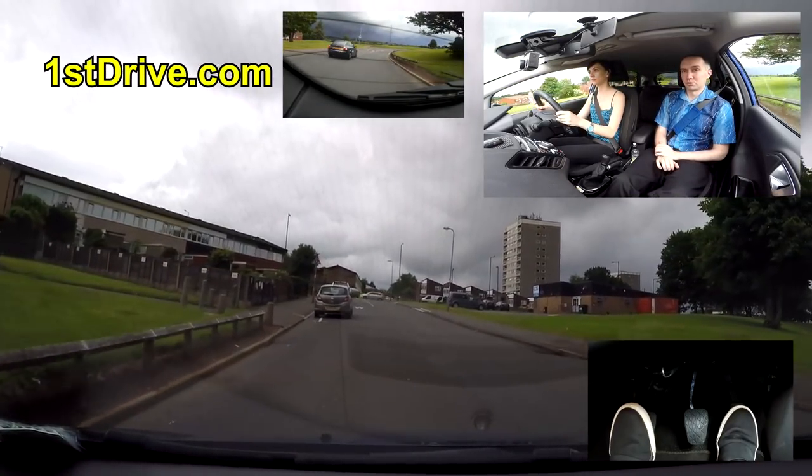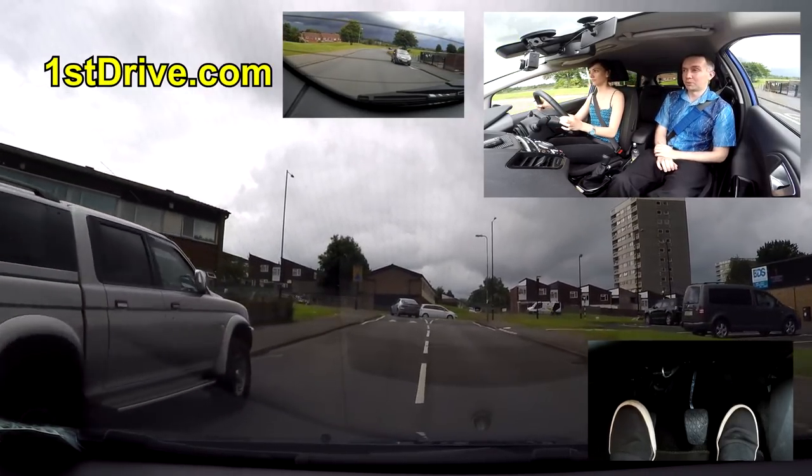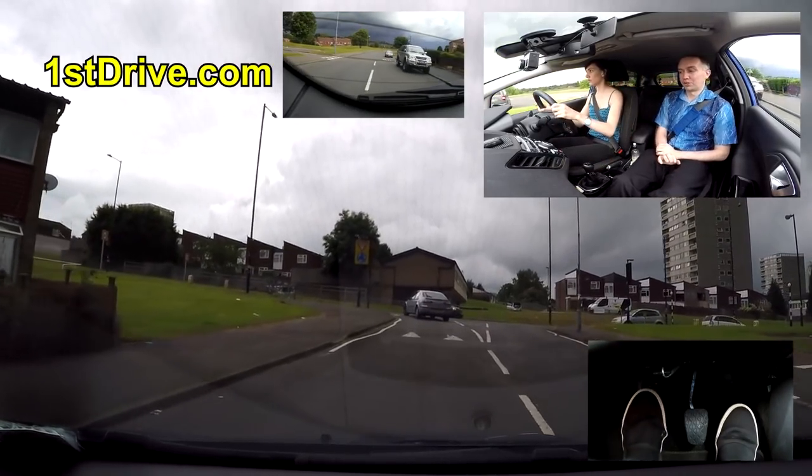So roundabout right, this is the one I'm trying to diagram. So terrible view, we said a load of dangers, which gear would it be? We want to be in first. That's it, so slowing down, not yet.